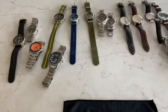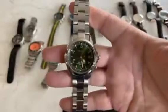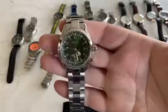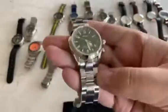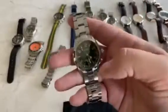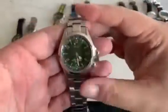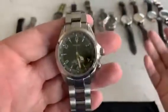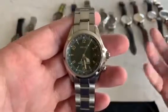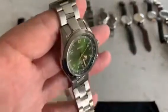Okay, on to the SARBs. Everyone knows this, the SARB017 Alpinist. This is an original Alpinist, one of the old ones, not the new reissues that came out. I currently have it on a Strapcode Oyster bracelet. This is in my top 5 wears, always have it on, and it doesn't matter that it's a green dial. I never understood that. People have no issue with the Rolex Hulk saying it's green. There's nothing wrong with a green dial watch. I wear this all the time.